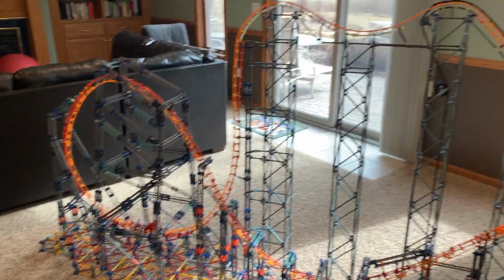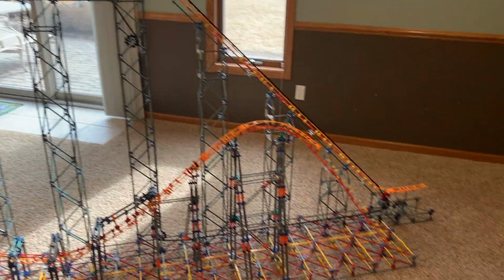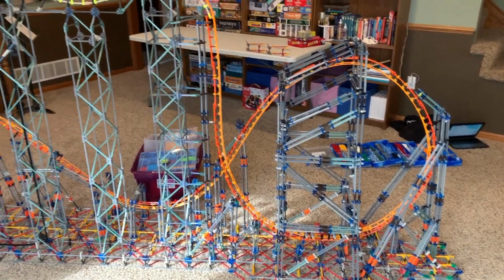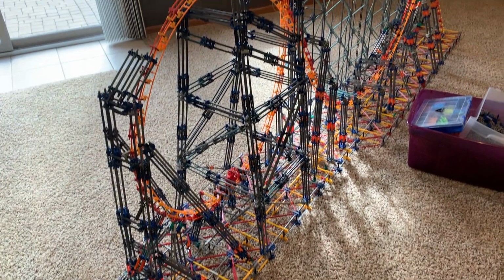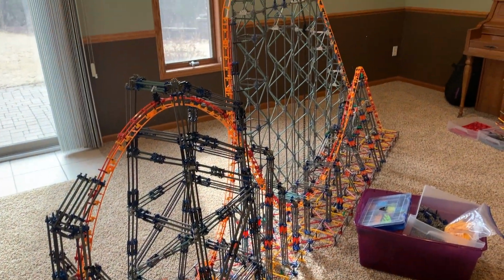The next thing you know, I ran out of space again, so it's time to move the coaster out of my room. Moving out the Raven turn was especially difficult because it was quite wide and I didn't want to take it apart. But other than that, the move went smooth.